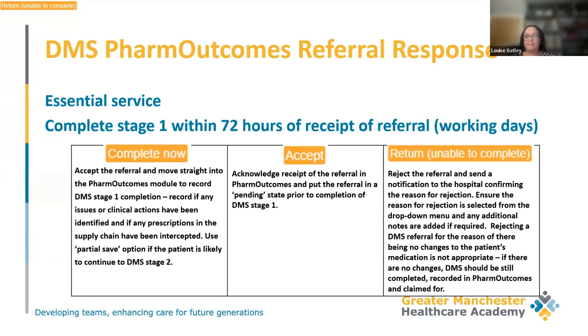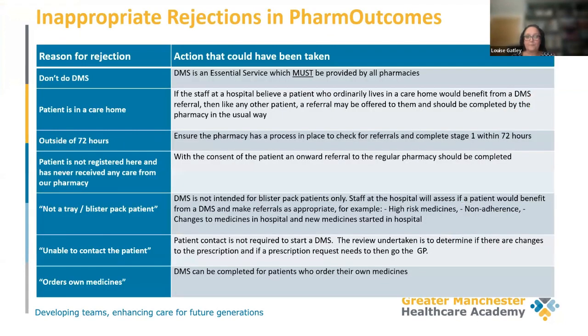And that's the bit that's really helpful, as Alison mentioned, to the programme team, so they know that you've seen the referral and that you intend to do something about it. And the final option is to return. It's the way you want to reject the referral, and it'll send the notification to the hospital confirming the reason for rejection. So please do ensure you select the correct rejection reason from the drop-down menu, and you add any additional notes as required.